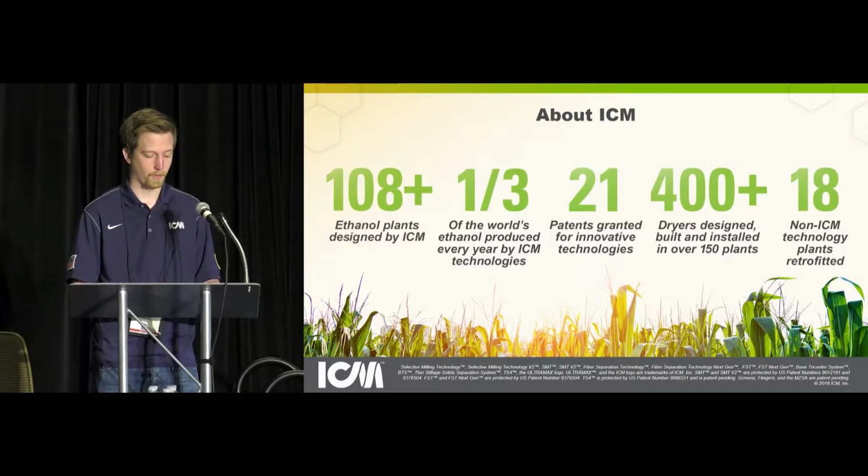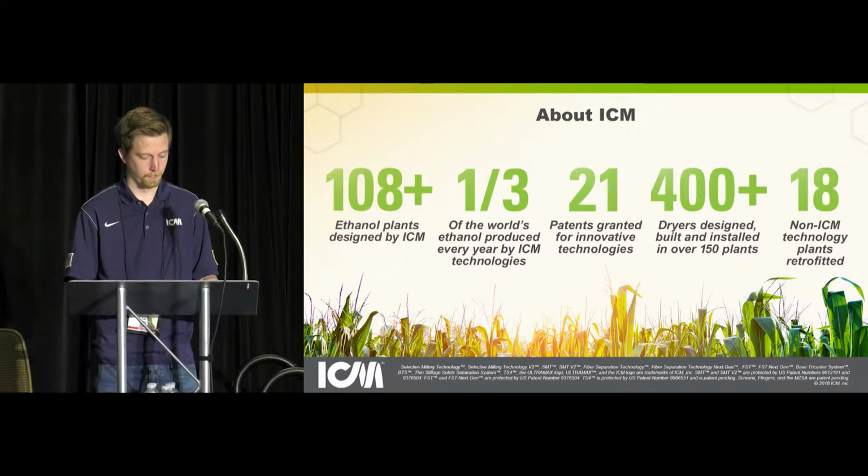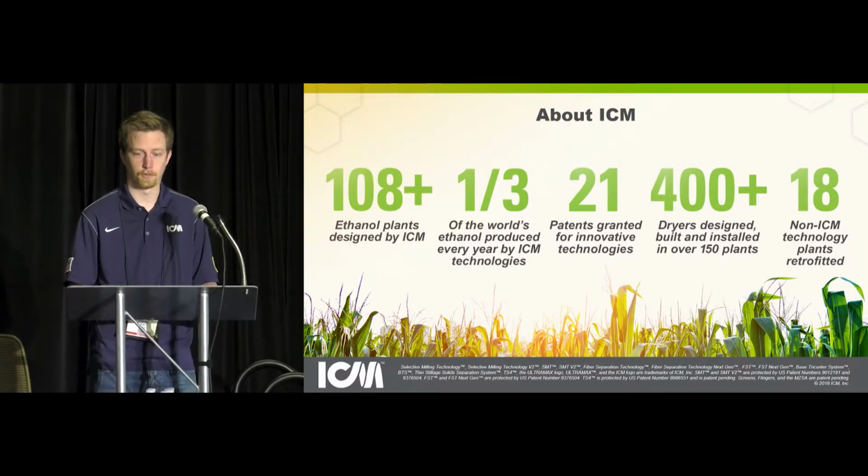Some numbers for you. ICM has developed, designed, and built over 108 plants throughout the world, mostly in the US and Canada, but some in South America. A third of the world's ethanol production is in some way influenced by ICM technology. We have over 400 dryers installed in over 150 plants, not just ethanol production facilities, but also other alcohol and other industries. And 18 non-ICM plants have been retrofitted with ICM technology to boost performance and ethanol production.